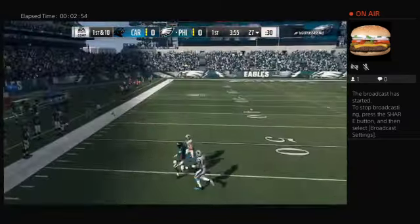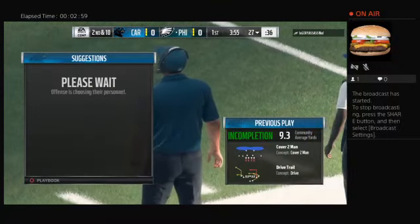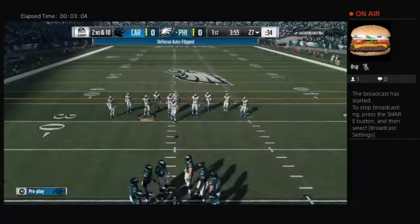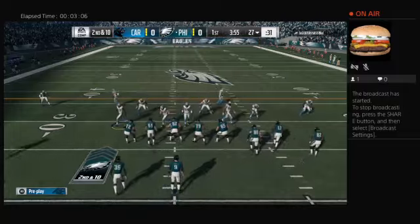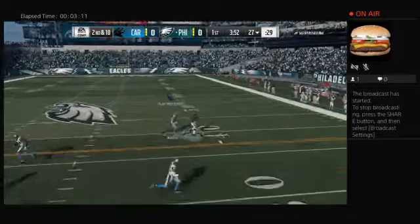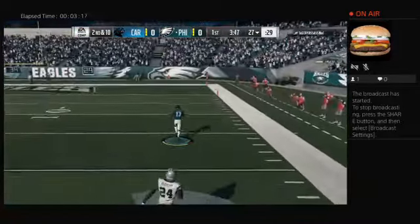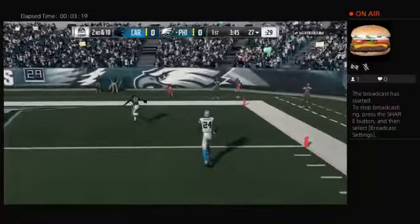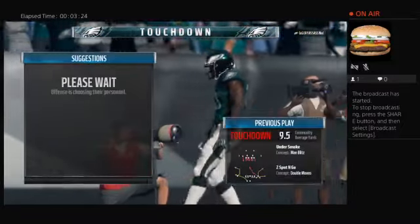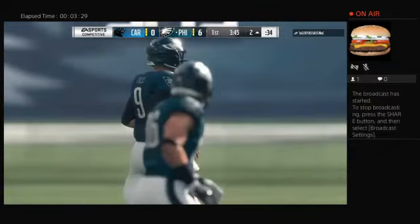Foles. And they didn't wait long to take a shot there, that's for sure, but it falls incomplete, and it's second down. Alshon Jeffrey, the intended receiver. Now Foles. He finds an opening past the 40. The connection here with Nelson Agholor. The 20, 10, touchdown, Philadelphia. Nelson Agholor, 73 yards. And the Eagles have taken the early lead.